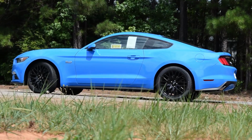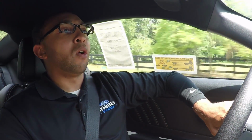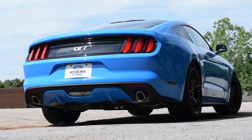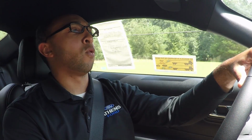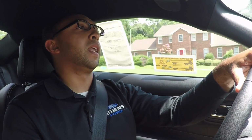Touching back on the Grabber Blue, this color hasn't been out in the past couple years, and it was a common question when the 2015, 2016 new redesign was coming out: hey, are you guys going to have Grabber Blue? Everybody was wanting to bring back the Grabber Blue, which, little known fact, actually made its debut in 1969, when Ford introduced it for the GT350 and the GT500, and it's been dabbled along here and there ever since then.